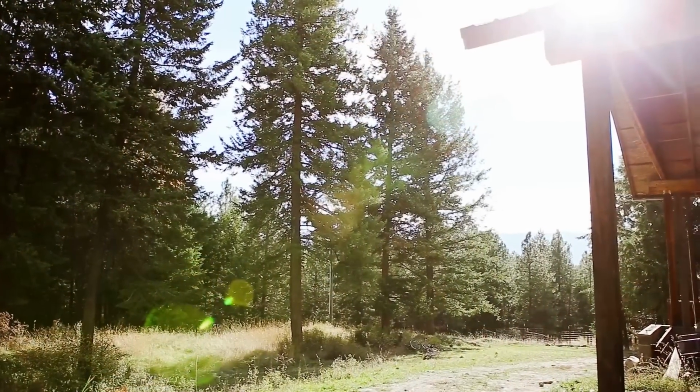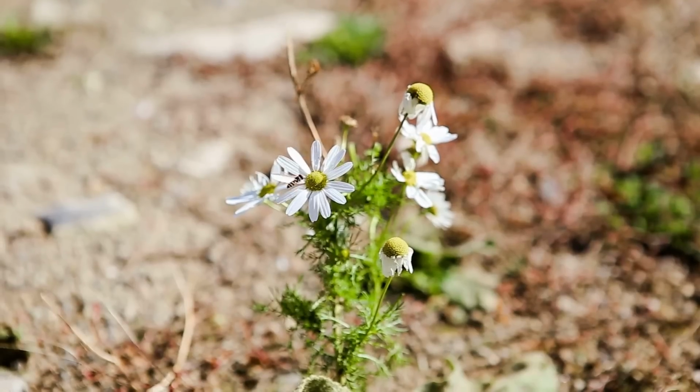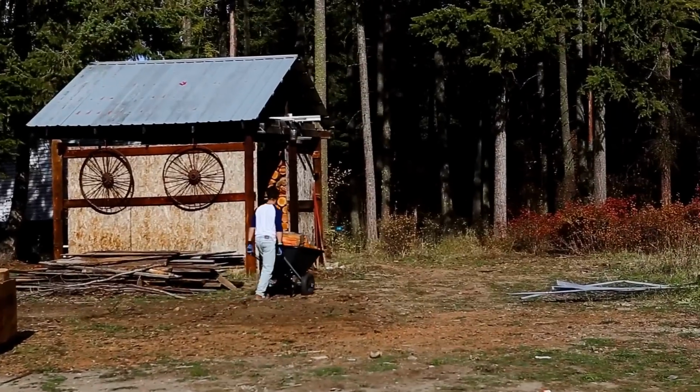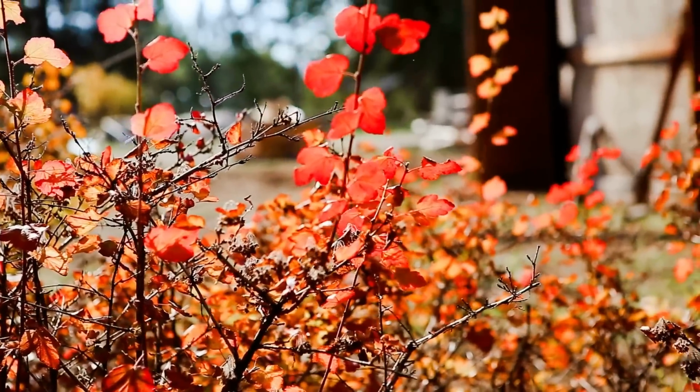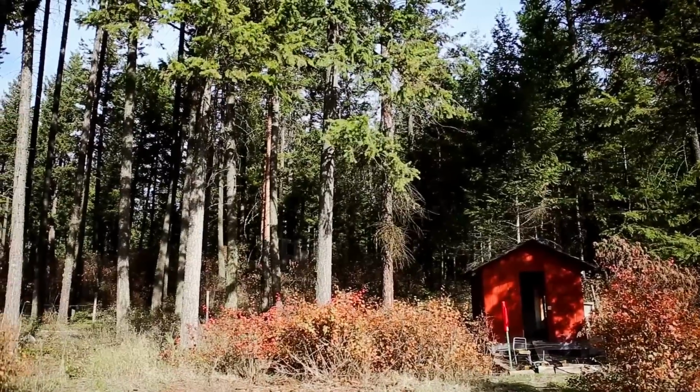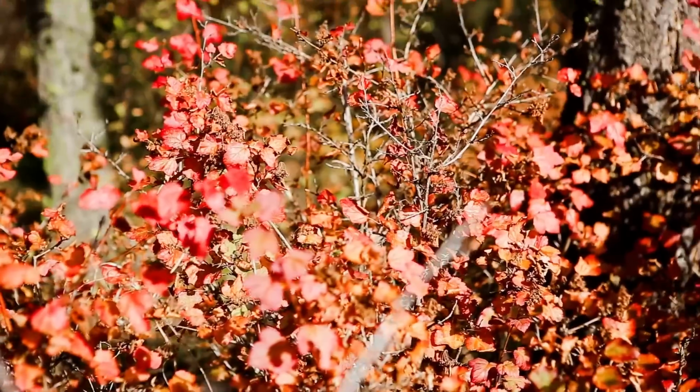Lovely sunny Saturday here at our mountain homestead. Everybody finished up with breakfast, so I went out to see what everybody was up to. Some of the kids are helping with firewood and some are just going around picking up little pieces of trash. It is so gorgeous outside right now with all of the fall colors.